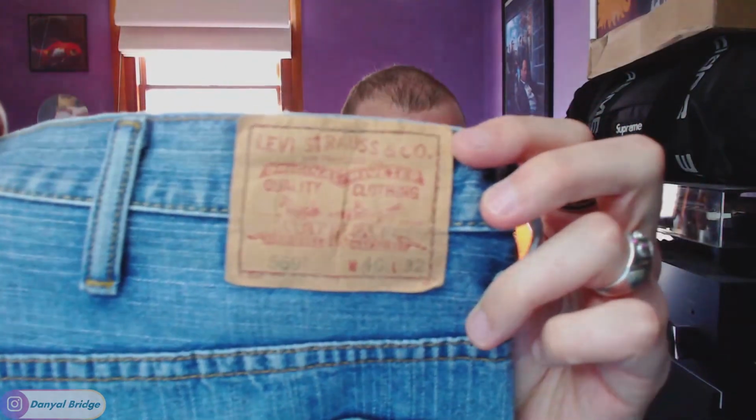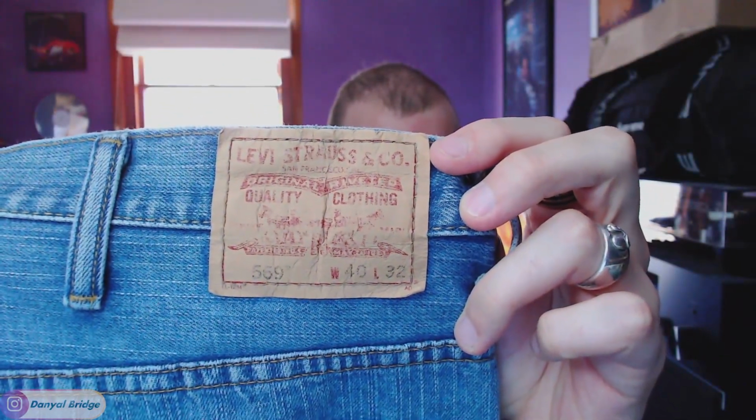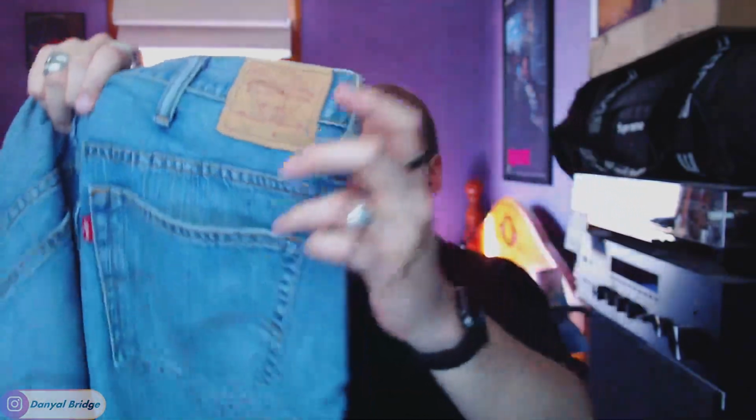There we go. 569. Nice. I'll bring that up. Very faded, but as you can see, 569, width 40, length 32. Bit of a shorter one, but that'll be interesting to see.